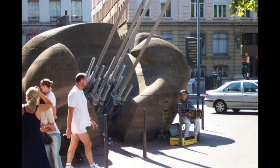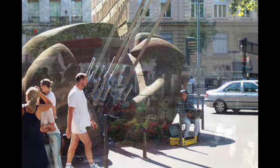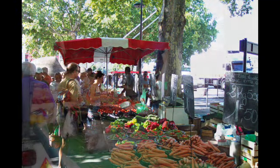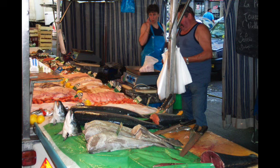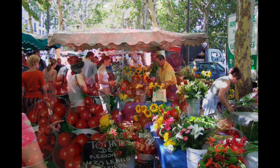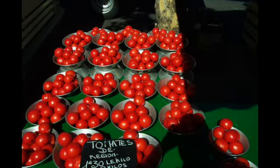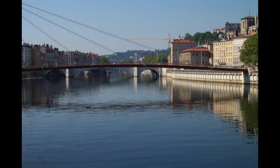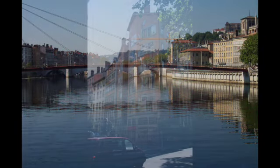We were only going to be in Lyon for one day, so we tried to pack in as much as we could. We enjoyed the market, as each one of the markets are a little bit different, but they are always very colorful. Then we took some time to meander around the city, across some of the bridges, and looked at some of the gigantic buildings that were along the riverside.